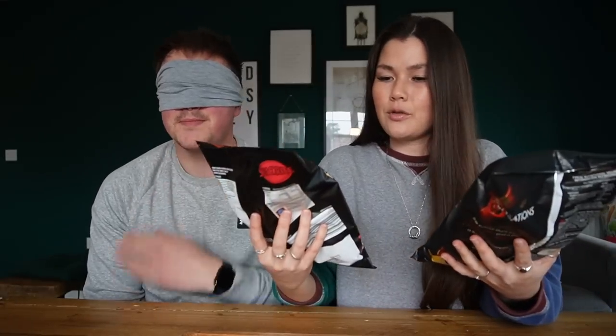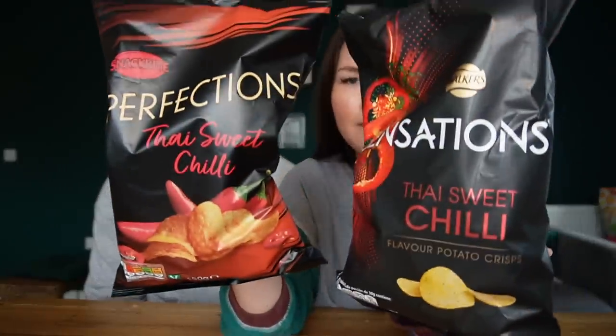I'm going to start with some crisps. Okay. So here we have our two compared items. We have our Sensations Thai Sweet Chilli and we have our Perfections Thai Sweet Chilli. I love that they're called that. This is going to be the first one.